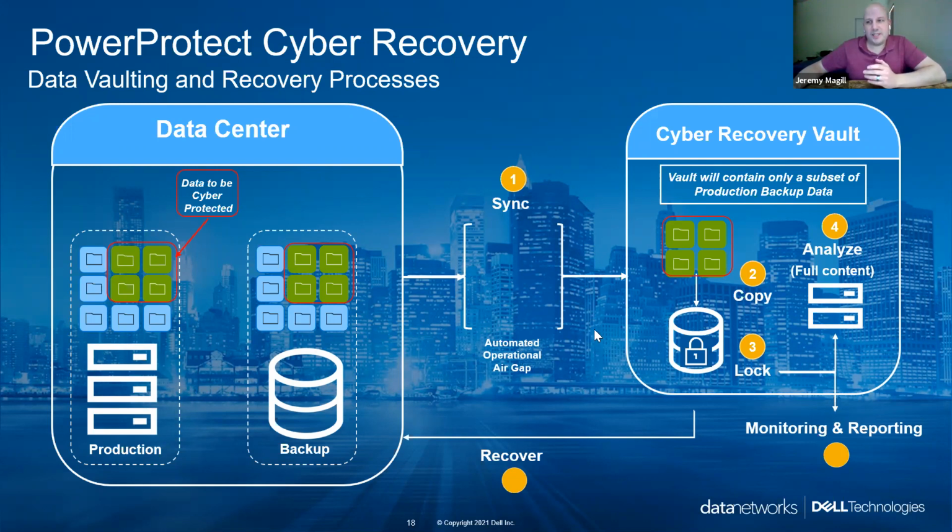So we would typically do this by creating a point-to-point connection between our PowerProtect Data Domain that's on the production backup side, and then the one that's in the vault environment that's separated from the production network. We create a point-to-point connection, so we're avoiding any type of man-in-the-middle attack that way. And then the idea there is to create a replication strategy where it can be something that you can control manually. It's something that you can be scheduling periodically, but it's all going to be controlled from within the vault.